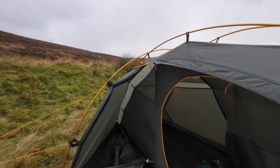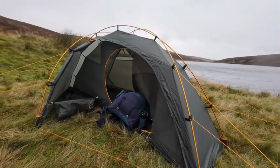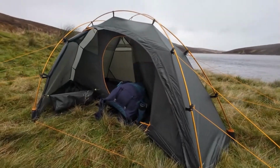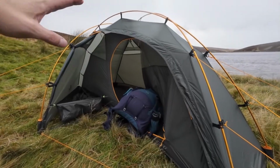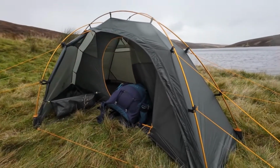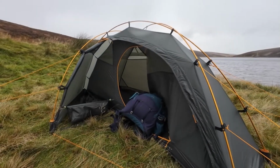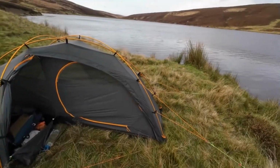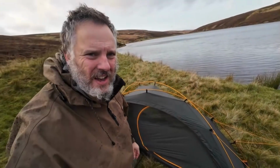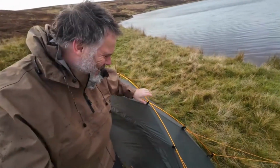Now, admittedly, it's not the biggest vestibule, and I think that might be a bit of an issue in the rain also. So I might have to work out a way of taking the door here and making a little kind of canopy with a pole. So when it does rain, you've got a bit more space. This is a really handsome looking tent, and do you know what? For the size, I mean, it's only 1.6 kilos all in. Really solid. I'm very impressed with it.